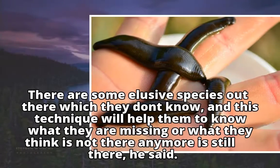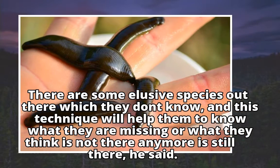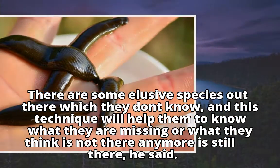"There are some elusive species out there which they don't know, and this technique will help them to know what they are missing or what they think is not there anymore is still there," he said.